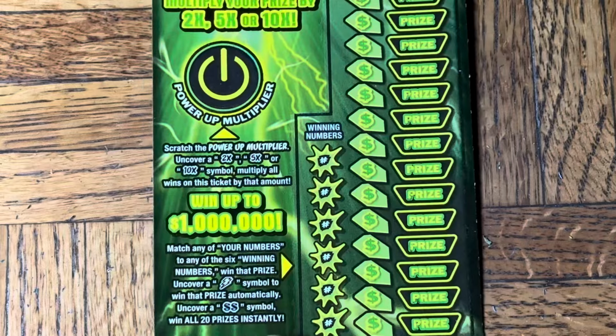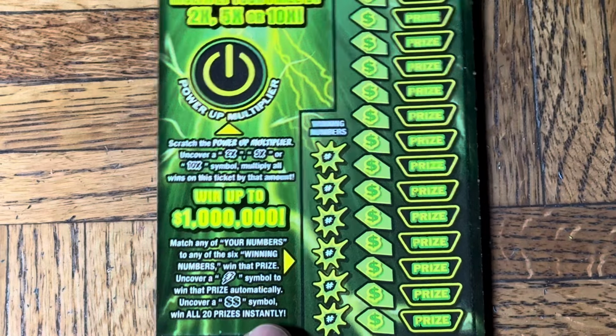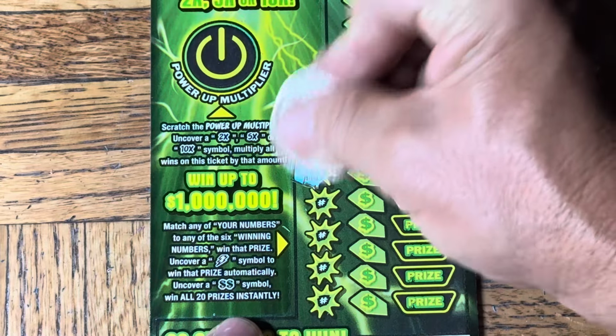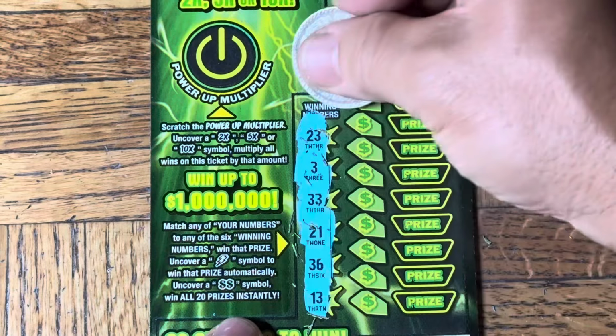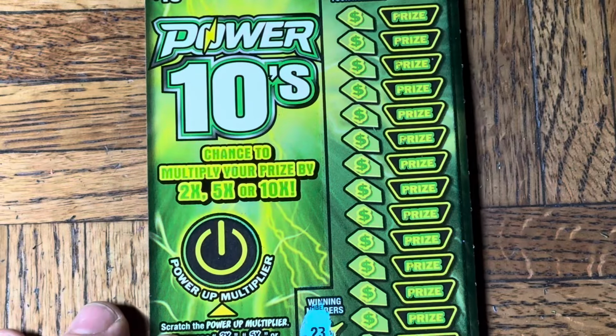Let's try that again, but let's not do it in that manner. No more real simple searches on this ticket. All right, 23, 3, a triple 3 again, 21, 36, and 13. Win search. Win search, okay, that's what we're doing now.